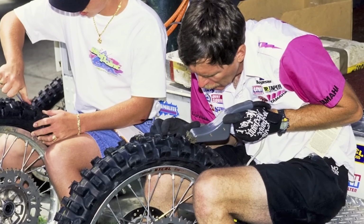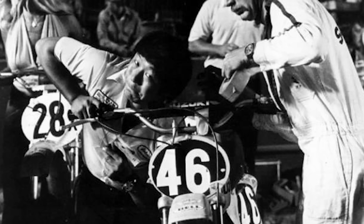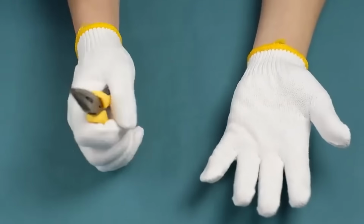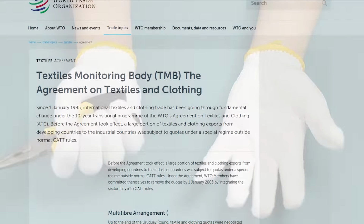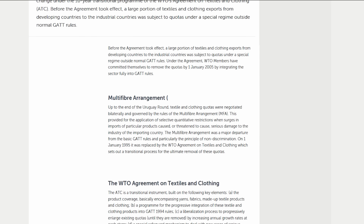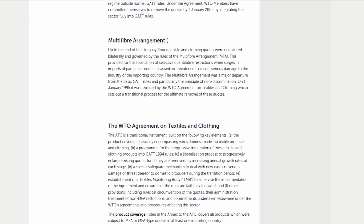1990. Brian Lunnis is a mechanic for the Yamaha Motocross team. It's a job that's tough on his hands, constantly tinkering with the suspension components of race bikes, day in and day out. Traditional white cotton work gloves are difficult to get because of the Multi-Fiber Arrangement, a trade agreement that restricted import of cotton textiles to the United States.